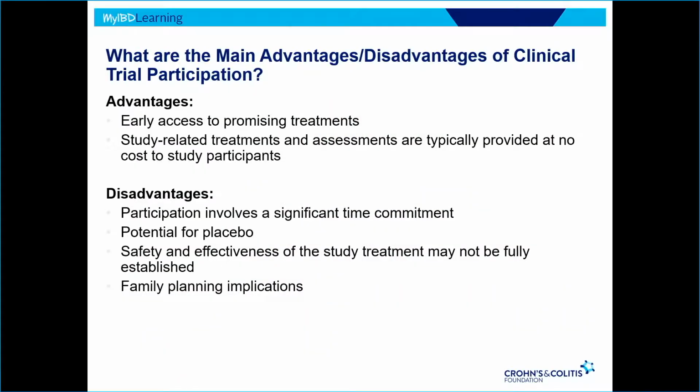So trust me to say that safety is not really much of a concern with these studies. There are multiple redundant layers of oversight. And the whole process, while it's bureaucratic and requires a lot of paperwork, it really does protect patient safety, which is our number one priority. So what are the typical advantages and disadvantages to participating?